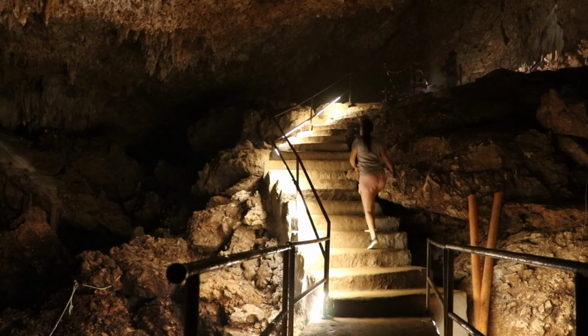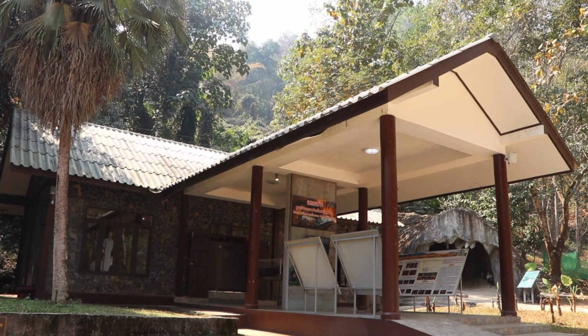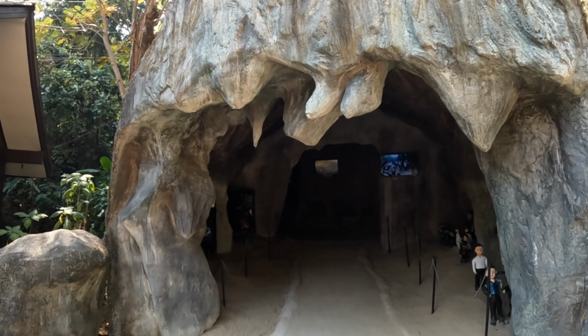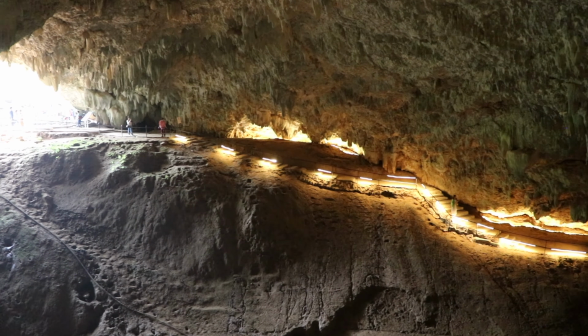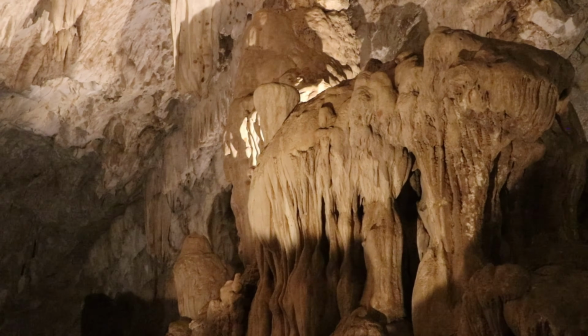Today, you can only enter a small section of the cave, but the area around the cave has more details on the rescue, with detailed maps, a recreated tunnel section, and a memorial statue. At the time of our visit, it was free to go into the cave, but we did have to take a short shuttle. More developments in the area seem to be underway.